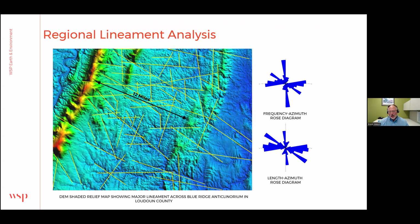This is a map that I produced. I still use it. I produced this back in the 90s, doing a study up in Loudoun County, and these long linear features really stood out. That's the Blue Ridge Anticlinorium and the Shenandoah River on the far left, and all hard Precambrian Grenville-age basement granitic and gneissic rocks, and these lineaments can be traced for tens of miles. Pretty amazing.